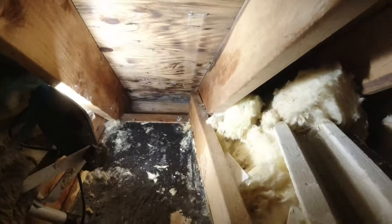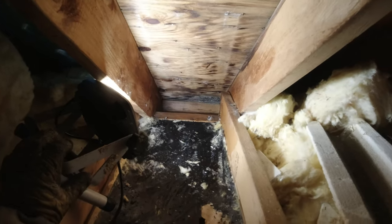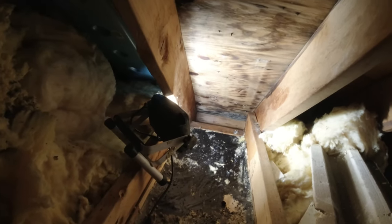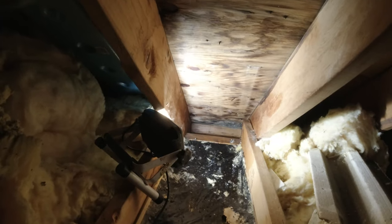Start cleaning up. Nest is out of there. Yeah, attic jobs are always so much fun. Tight space. You can't be claustrophobic or afraid of being stung because they swarm you when you grab the nest.